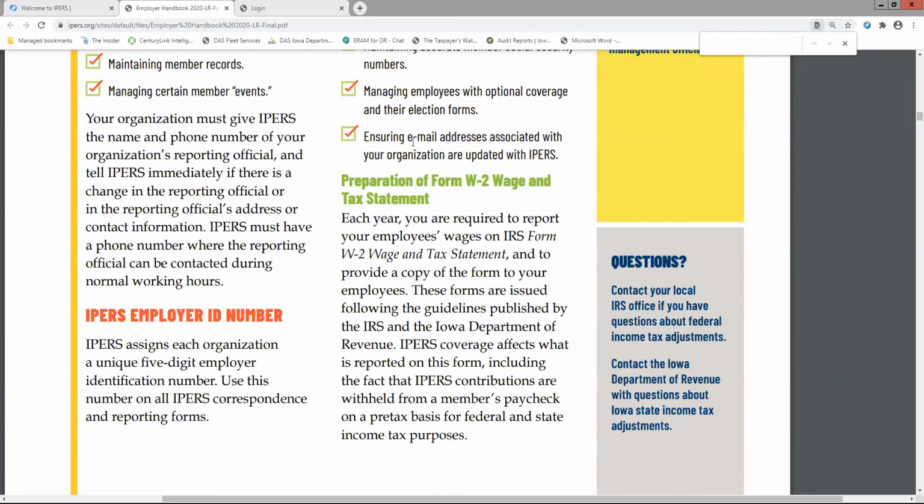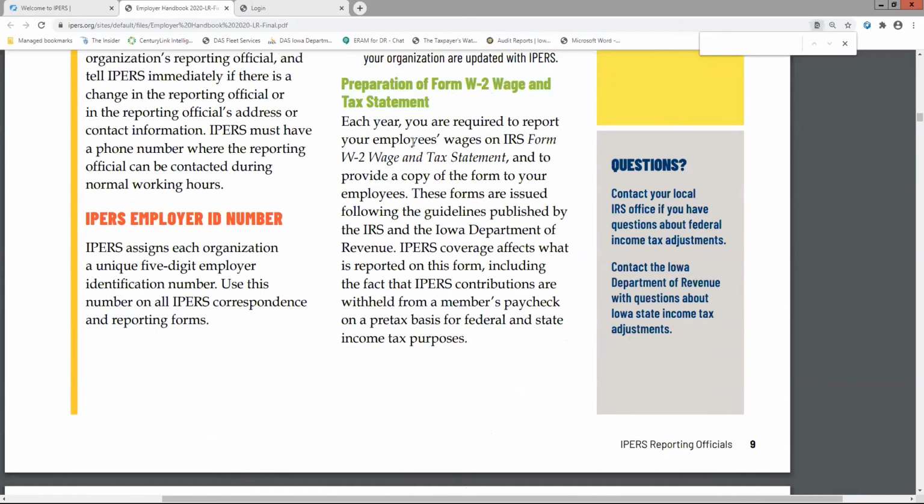You also need to include on this form any other staff members that you want to have access to IQ and for reporting wages purposes. These people will be the only ones allowed to complete and sign necessary documentation for retirement, refunds, and wage adjustments.